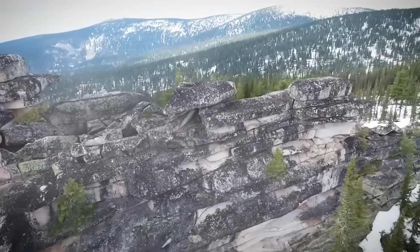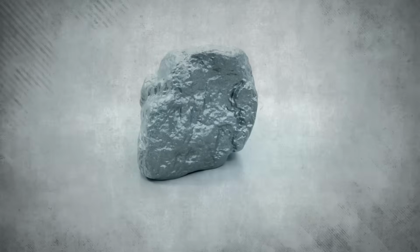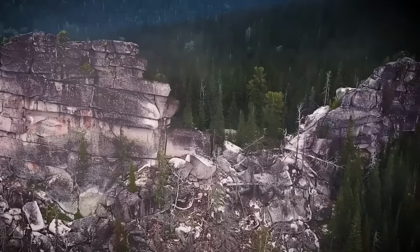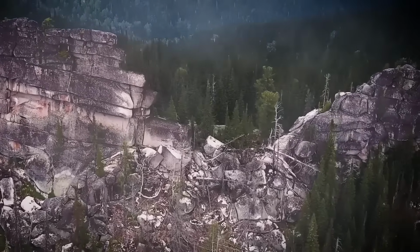Not only have the Gornaya Shuria megaliths captured the interests of geologists, but they have also ignited a flurry of archaeological theories. Some researchers propose that these vast stone structures are the product of an advanced yet unknown ancient civilization.